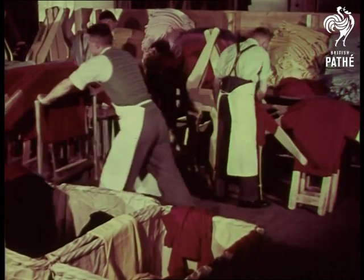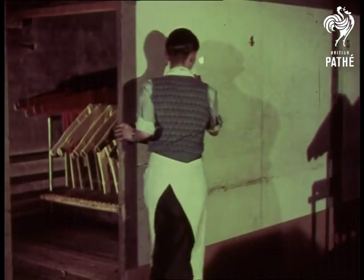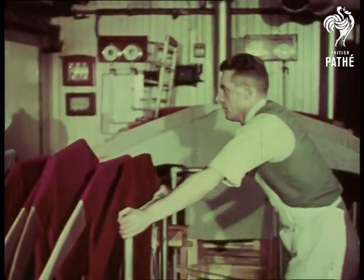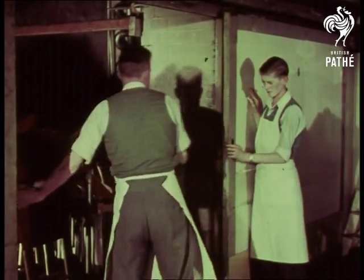The boarding house is a sort of anteroom to the drying chamber, into which they now pass, and where they'll dry naturally in carefully regulated heat. At every step, as you can see, the utmost care is taken to ensure that these Pringle sweaters have no excuse but to give satisfaction.